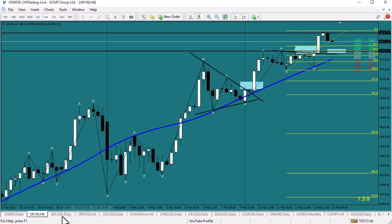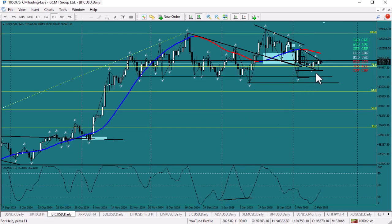Then getting to cryptocurrencies, Bitcoin, all of them are making these long lower shadows still. I know it's highly frustrating, all the cryptos at this stage. I get a little bit irritated every now and then with something that I know is going to go up. It's just a question of when.